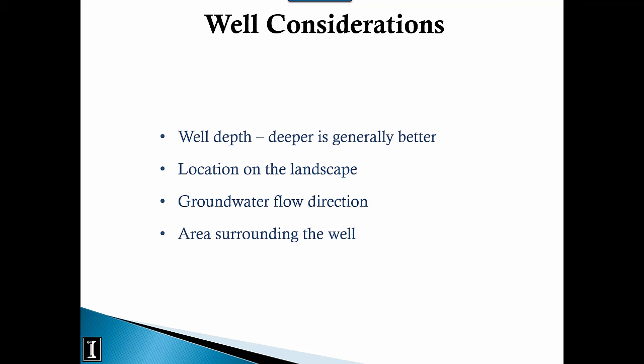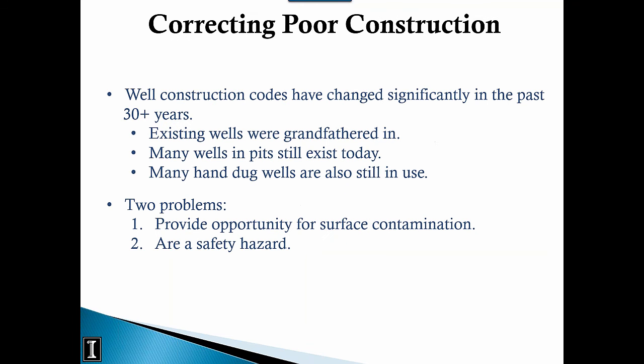We find wells that are in the middle of cattle feedlots, in the middle of farm fields, or in the middle of a garden, and you want to keep your well away from any possible sources, even if it's properly constructed, just to be on the safe side. So those are all considerations.